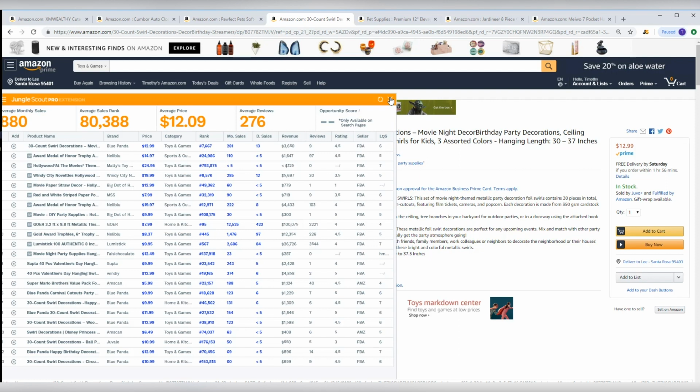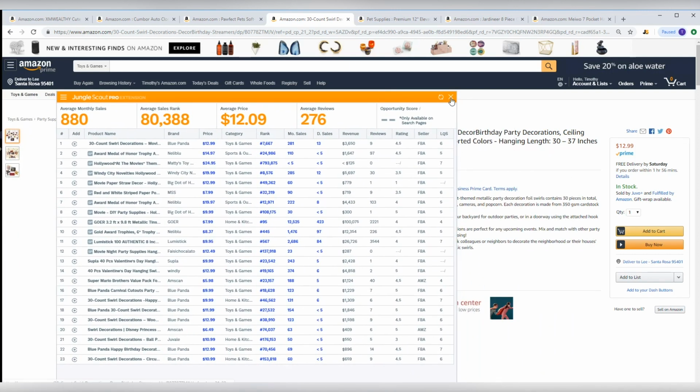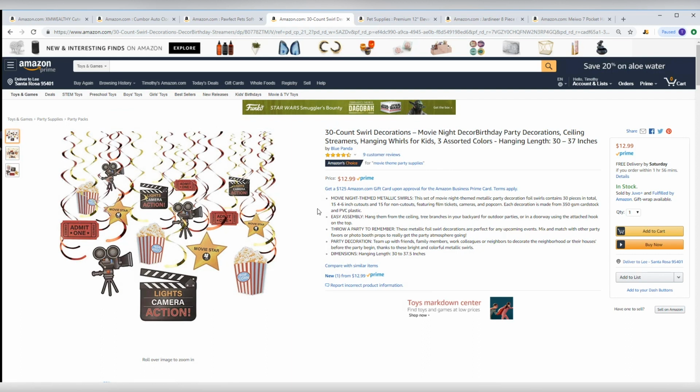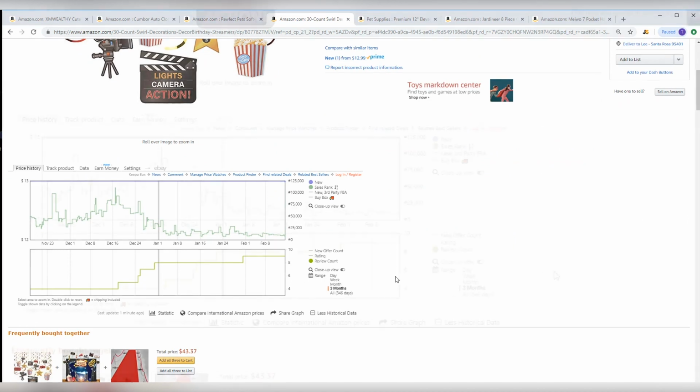This one doesn't require sea shipment. It's air shipped, super small, compact. Stuff these things together, shoot them out here. And we look here, nothing jumping out at me of these listings. Let's look down at the Keepa chart now.